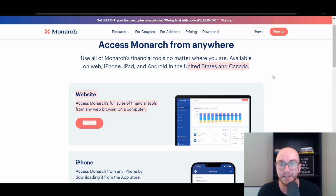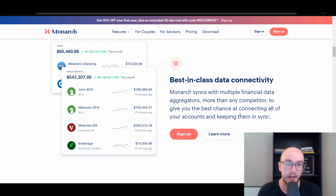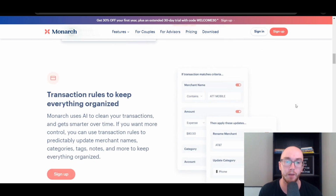Now, this is available in the US and Canada, of course, in terms of the countries where you can actually use the app. Now, again, going back to the connectivity side of things, as you can see here, they do use multiple different data aggregators. Like I said, I only have had one that was kind of having connectivity issues over time, and that's just something you're probably going to have to face with any type of budgeting app connector. Other than that, I only had that one account, and so besides that, no problems there.